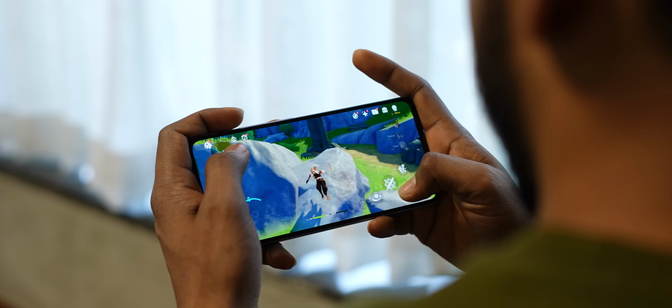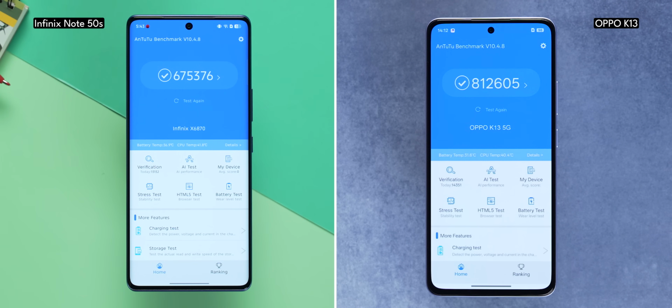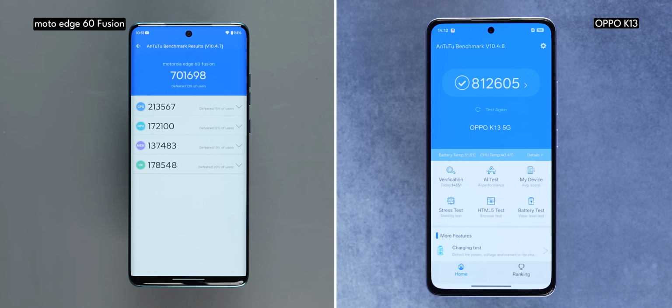Now, you know what? After testing the Snapdragon 6 Gen 4, I feel like this chipset needs to be inside more phones under 20,000 rupees, because it's definitely performing better than both the Dimensity 7300 and the Dimensity 7400.